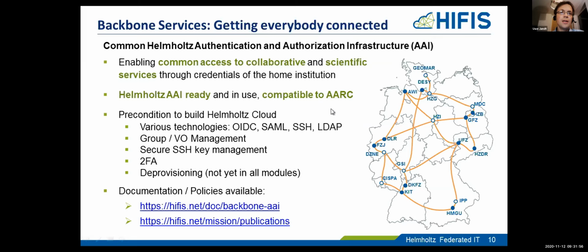This is very good because it's compatible to the European context, EGI and EOSC, and supports also various technologies and is also modular. So depending on the needs for which kind of services you run, you can have basic AAI, so just the home credentials that you provide, that you have single sign-on for all the services, or depending, for example, on high performance computing, you can add the requirement to have higher demands for security, like two-factor authentication. All of this is documented, of course.